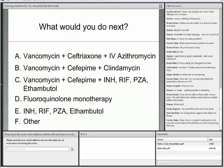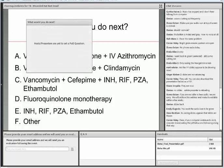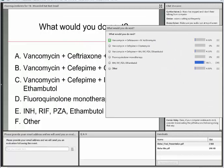So the question I'd like to pose for you is, what do you do next? What would you do next? I'll say that there's no one right answer among these choices, but there are some wrong answers. So I won't necessarily read them out to you, but I'd love to see how the polling goes, and then I'll give you my comments on what may be appropriate therapy.